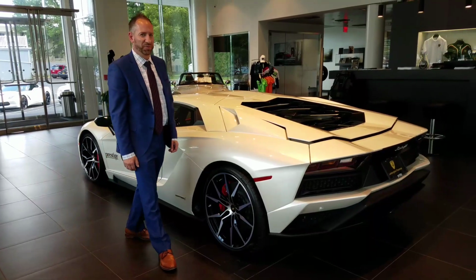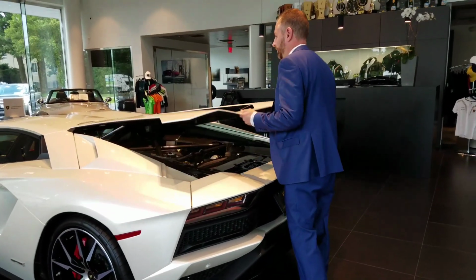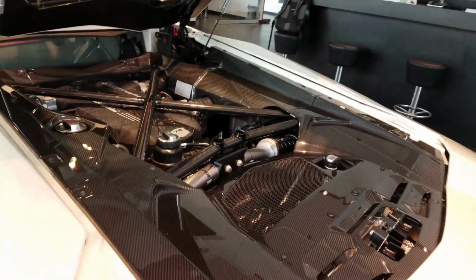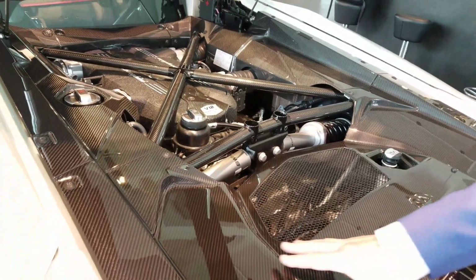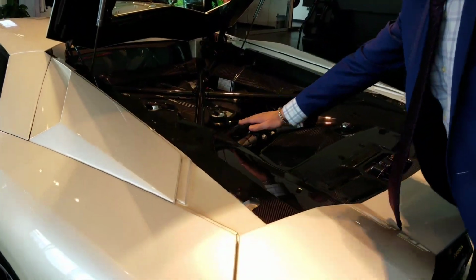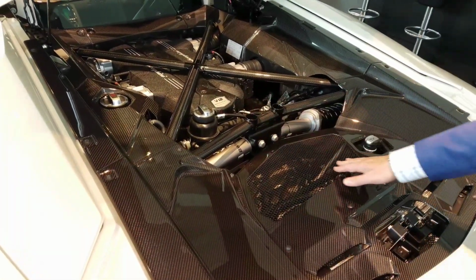All right, so we're going to take a look at one of the greatest features of this car, and that's the engine. This particular S has been upgraded with the full carbon fiber engine package. So in addition to the panels all the way around, the X-brace is carbon fiber, and also this T cover on top of the engine has been produced in carbon fiber.